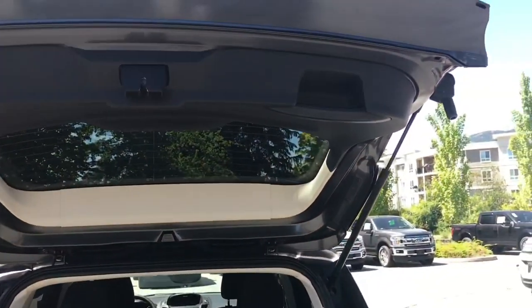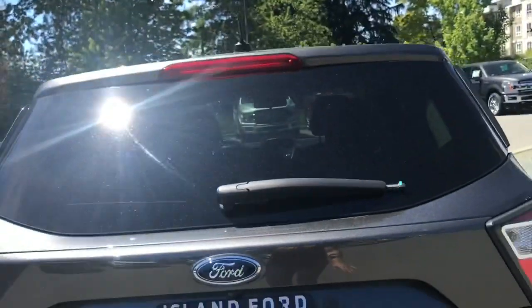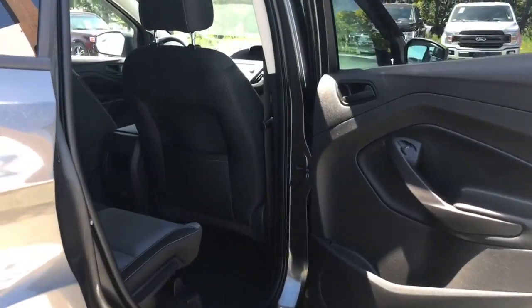And then when you're ready to close everything up, simply put your hand in the right. There's a handle here. Pull down, and it's now securely closed. You can then lock everything up and walk away, or jump in and head out on your latest adventure. In the door, as well as power windows.